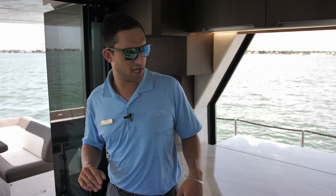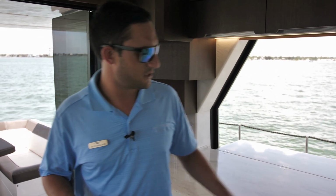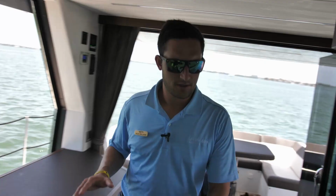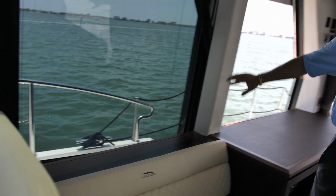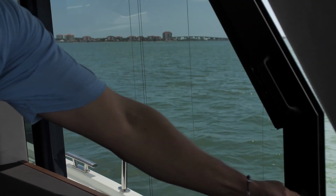Real open cooking area, as you see right here with the Kenyon induction cooktop, the best in the business. Nice little sink right there too. Making our way over here, you're gonna notice this is where your television's gonna pop up, and all of these windows right here close. You can close it off.